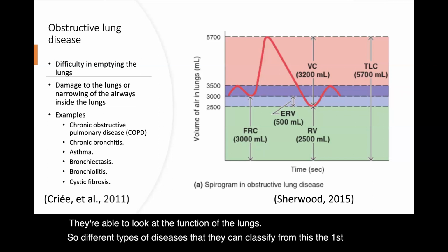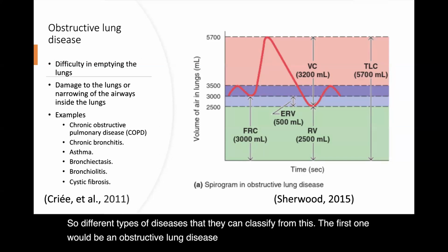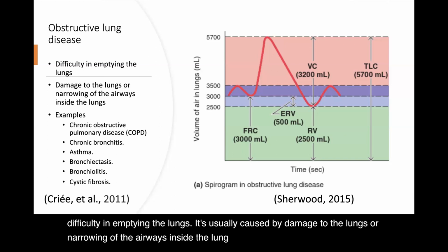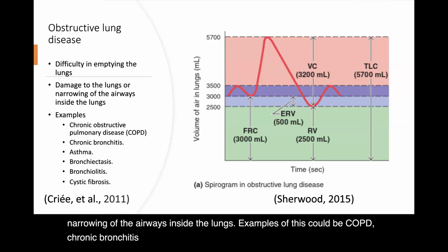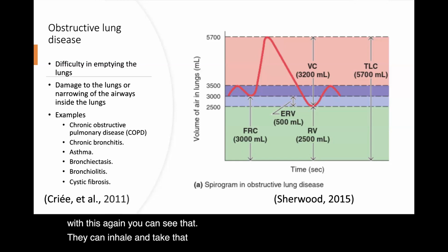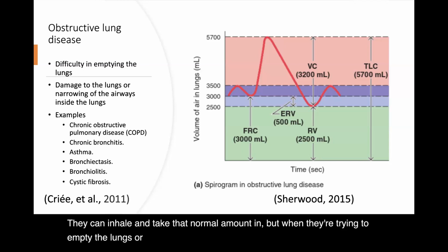The first one would be an obstructive lung disease. So this is where the patient has difficulty in emptying the lungs. It's usually caused by damage to the lungs or narrowing of the airways inside the lungs. Examples of this could be COPD, chronic bronchitis, asthma, bronchiectasis, bronchiolitis, or cystic fibrosis. So with this, you can see that they can inhale and take that normal amount in, but when they're trying to empty the lungs or breathe out, they're not able to empty at the same volume that someone without this disease would have.